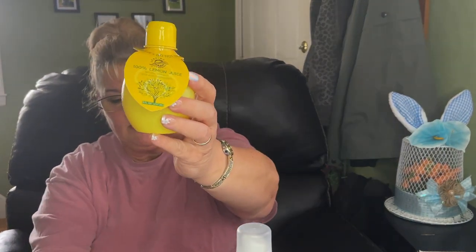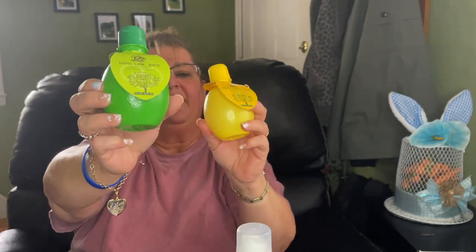I did find these, the lemon juice. This is by Leaping Leopard. And these are good until July 21st, 2023. And I believe it's 8 fluid ounces. It is, it's 8 fluid ounces that had the lemon and the lime. So I picked these up because it's not something I use often. But the Best Buy date is until 2023, so that's why I did pick it up. Pretty sure I'll use it before then.